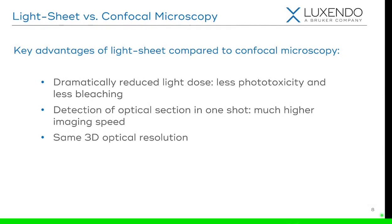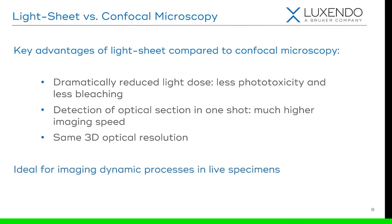So the take-home messages for this, and the big key advantages of light sheet compared to confocal, is dramatically reduced photobleaching and phototoxicity. It's estimated that a light sheet system exposes your sample to about 3 orders of magnitude less light than a laser scanner or a spinning disk. Additionally, we get much higher imaging speed with the detection of the optical section in one shot. And we can do this with the same or similar 3D optical resolution as we would get on a confocal system, making this ideal for imaging dynamic processes and live specimens.